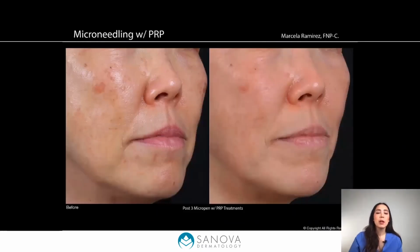And this one is microneedling with PRP. So I didn't really talk about PRP in the original microneedling slide, but PRP, which stands for platelet-rich plasma, is something that we often like to use in conjunction with microneedling. PRP is the serum that we get when we draw your blood and we spin it down in a centrifuge. We extract this serum called platelet-rich plasma, which is full of growth factors that can help stimulate collagen and renew your skin cells. And as you can see in this example, there's a very good difference between the two photos here.